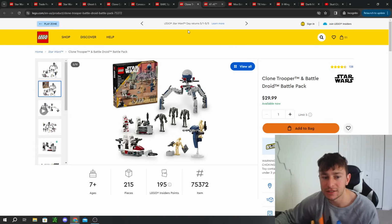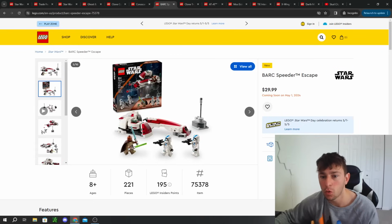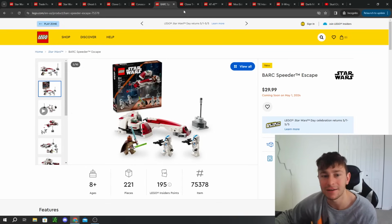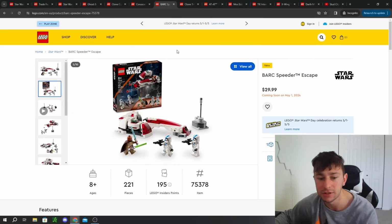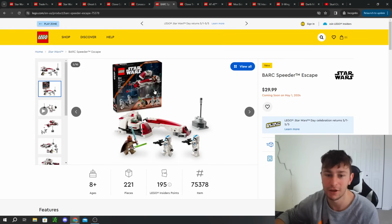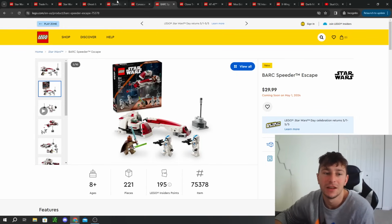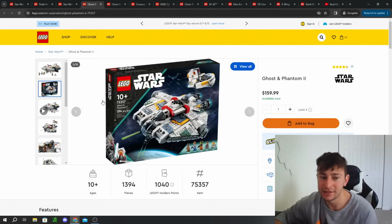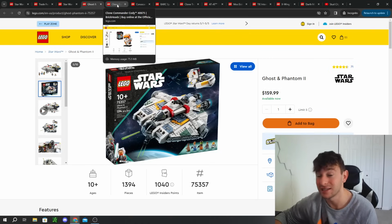And whether it's the Clone Trooper pack for 30 bucks or the Bark Speeder, I might do two speeders or two clones. I'm kind of up in the air. I'm really not opposed to either. It's just a few bucks. I know the clones are on sale for a few dollars cheaper, but truthfully, the way I look at it is I'm kind of getting a free pack here to go along with the Ghost if it goes on sale. So that's the way I'm looking at it. Of course, getting all the three promos, I'm pretty excited for that.